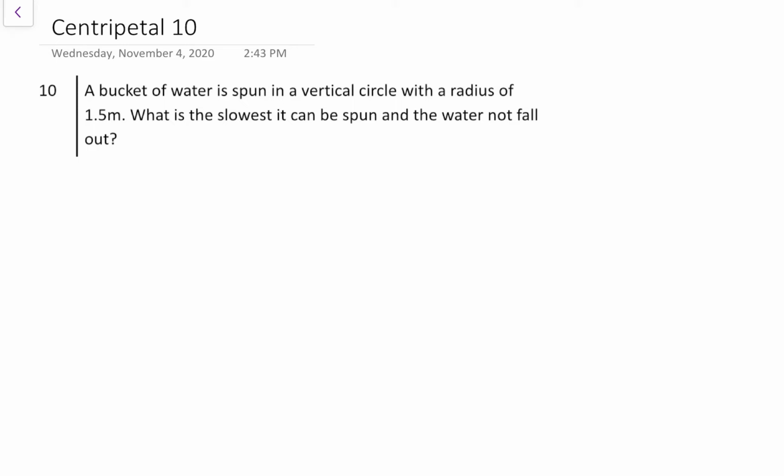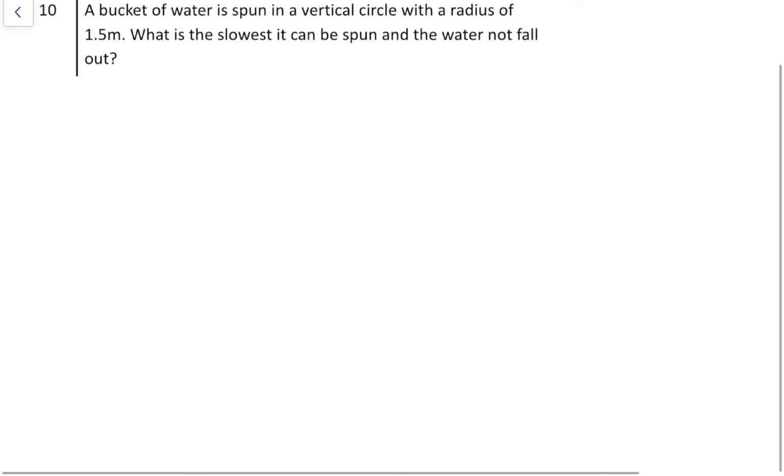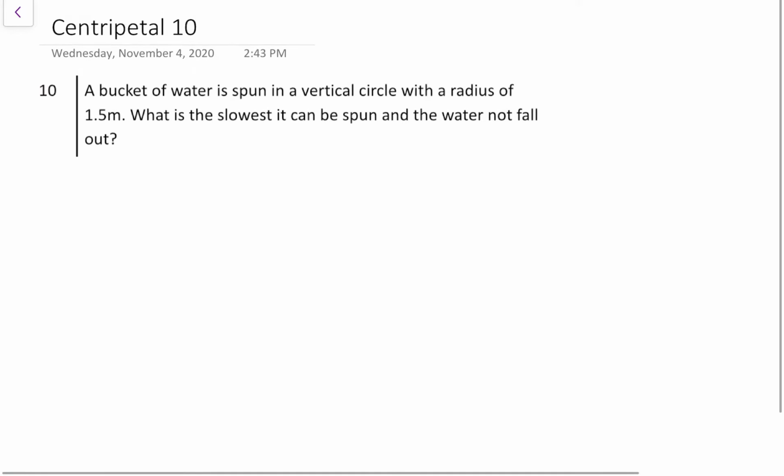What I was trying to say in the last question, the roller coaster at the top of the hill, is what happens at the top of a vertical circle kind of depends on where the object is. Is the danger that it's too slow and could fall down, or is the danger that it's too fast and could fly and become a projectile? In this question, the danger is that if you go too slow, the water might fall out of the bucket. Gravity might be too big.